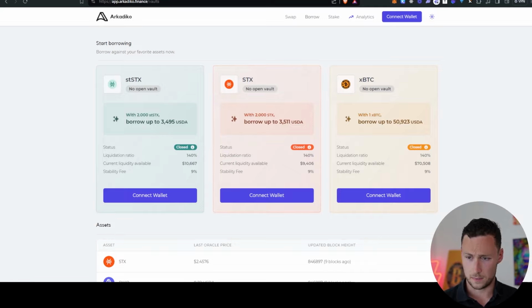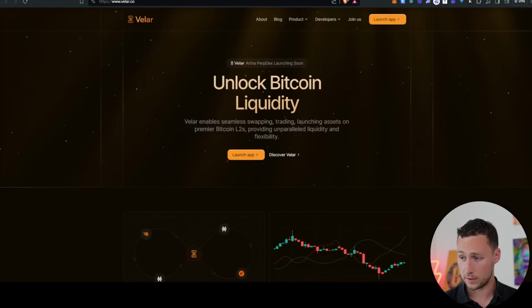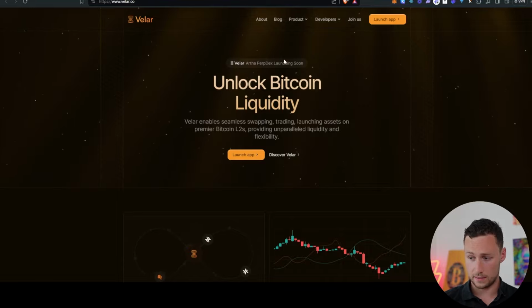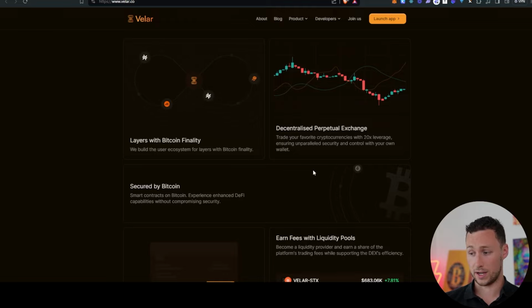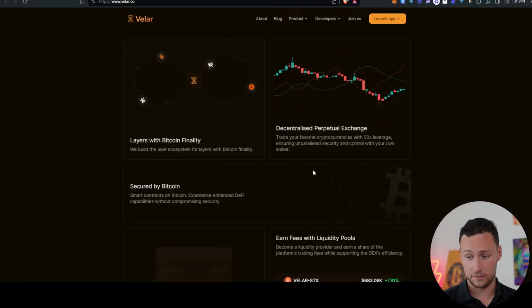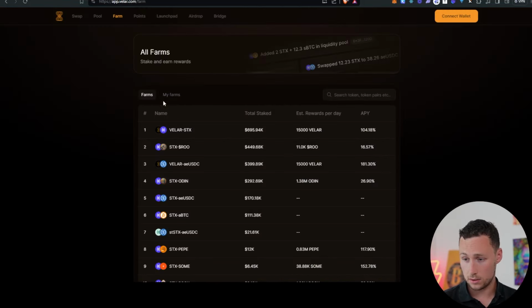All right, so let's now talk about a couple places that you can do some more traditional yield farming on Stacks. And the two that I want to talk about are Alex and Velar. And we'll start with Velar, which is the smaller of the two. And so Velar is a decentralized exchange, and also interestingly, they're also building a decentralized perp DEX, which I believe is expected to go live when the Nakamoto upgrade actually happens. But in the meantime, you can still do some farming on here.